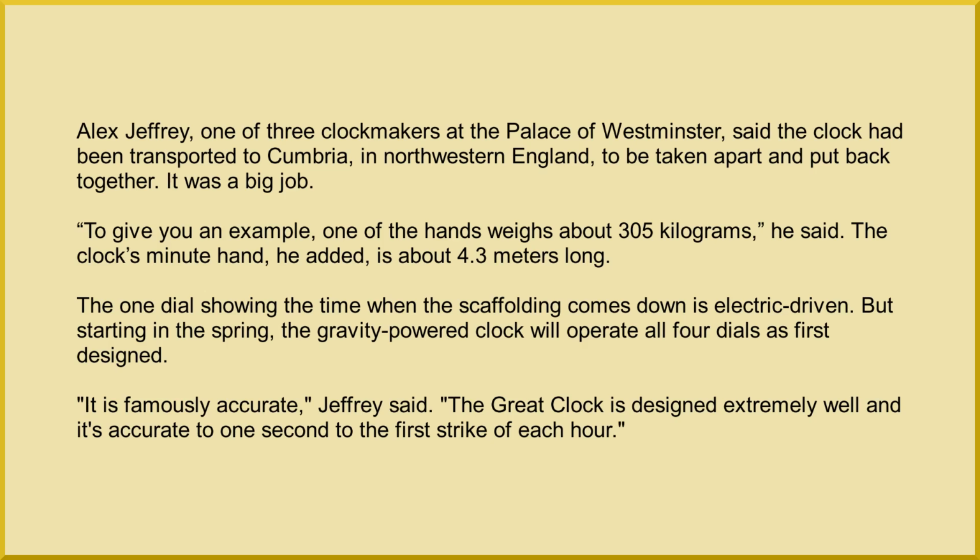The one dial showing the time when the scaffolding comes down is electric-driven, but starting in the spring, the gravity-powered clock will operate all 4 dials as first designed. It is famously accurate, Jeffrey said. The great clock is designed extremely well, and it's accurate to 1 second to the first strike of each hour.